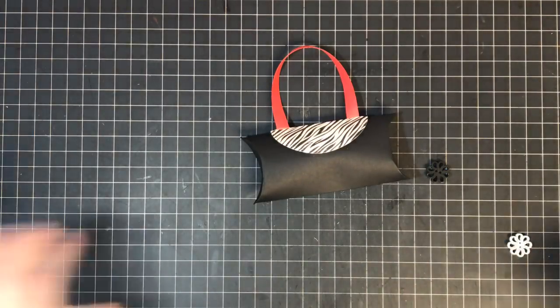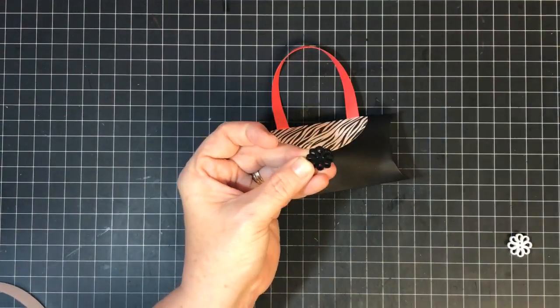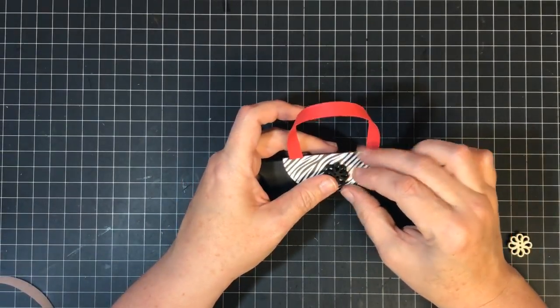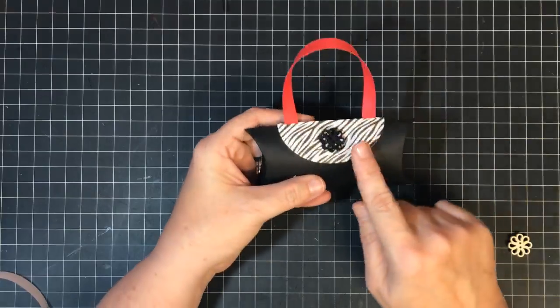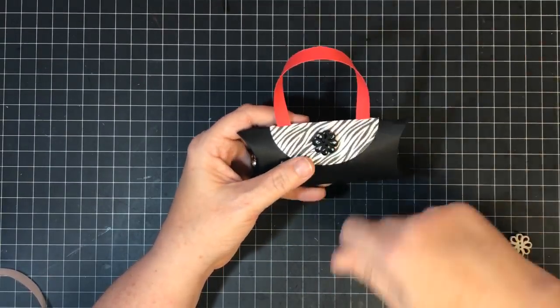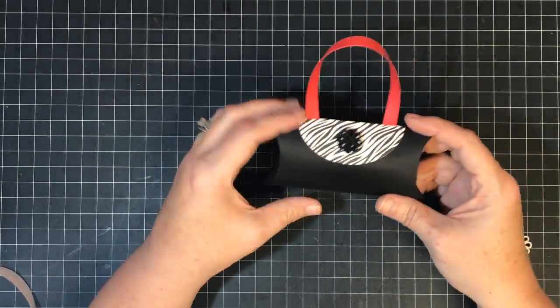Oh, I'm sorry. All right, I got me a glue dot. And I'm going to put that on the back of my little button, and put that little button on here. Cute. The other thing I really like about this, guys, is because you can decorate this any way you want to and nothing gets pulled or tugged or opened or anything. You open it from here to get the goodies out. I think this is super cute.